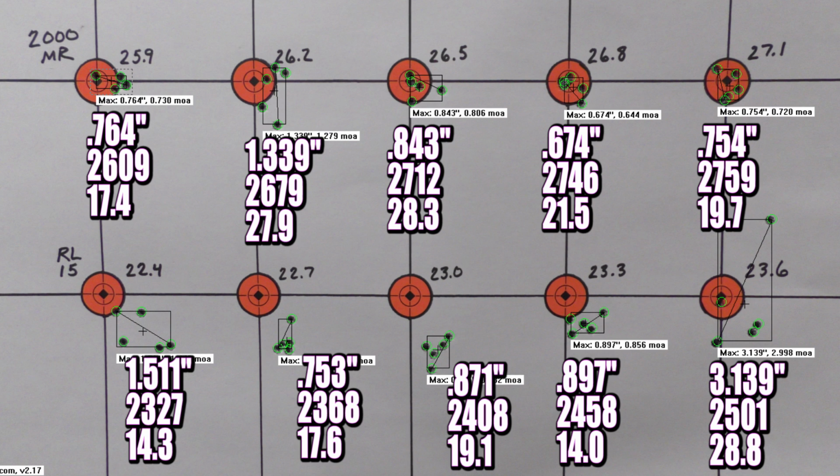The velocity was great, the standard deviations were crappy, but at least in my gun, with that extremely stable point of impact all the way across, does it really matter if maybe the powder's temperature sensitive and there's a 50 or 75 feet per second swing from summer to winter? It all hits at the same spot. Now, if you're trying to pick off coyotes at 600 or 700 yards or something like that, sure, it might matter. But if most of your shooting's 100 to 300 yards, I think this would do a fine job. So now let's move down to Reloder 15.